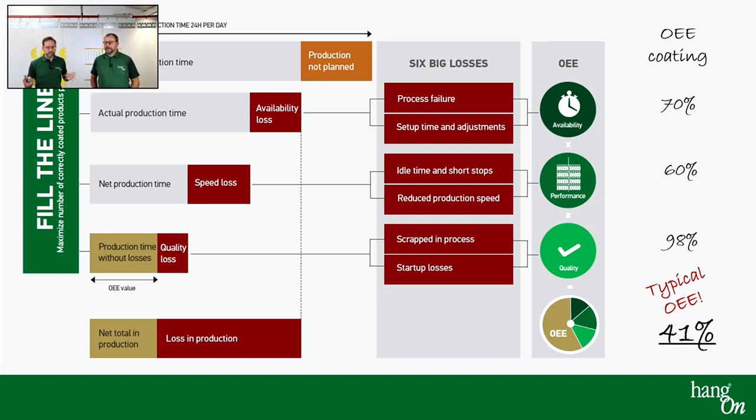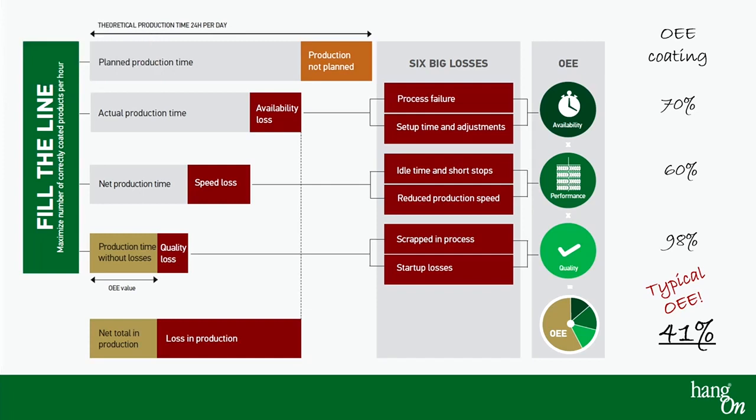And here we must stress that it looks a lot different if you are a job coater or an OEM with large volumes, few items. You have a much easier life to be efficient. And our point is really to use this to understand what improvements you can use in your line.